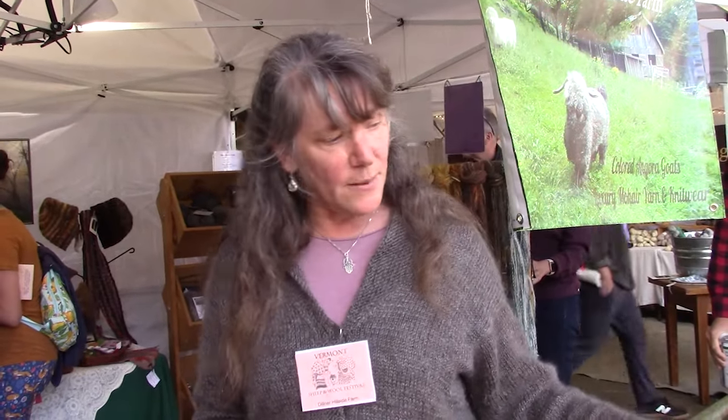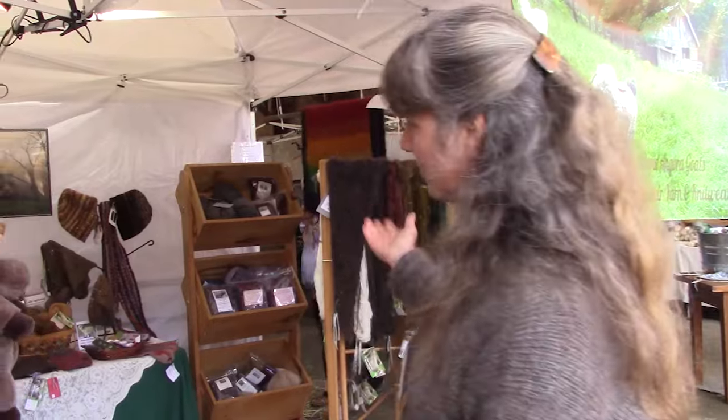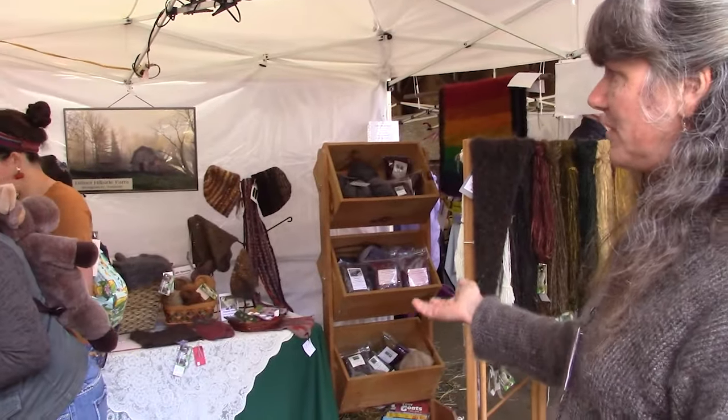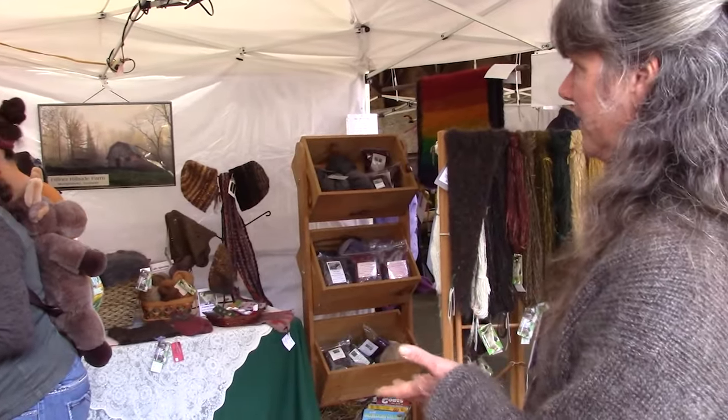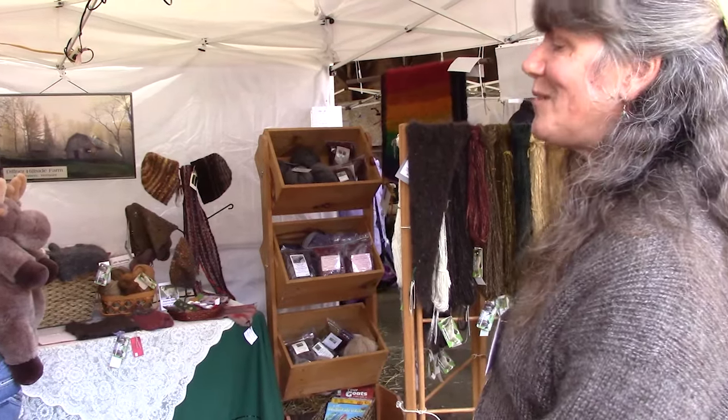I do almost all the work myself. I raise the animals, I shear them myself, I wash the fiber. Sometimes I have it carded by a mill. A lot of times I'll just hand spin from the locks, and so I produce everything from locks to roving to hand spun yarns to mill spun yarns, and I do all the knitting and crocheting and weaving too. So you are busy all year. Yes, all year.